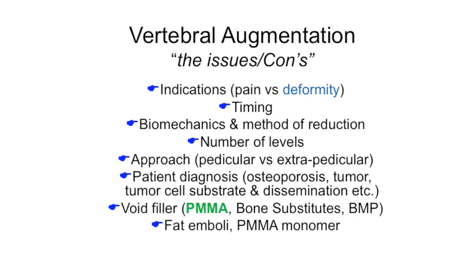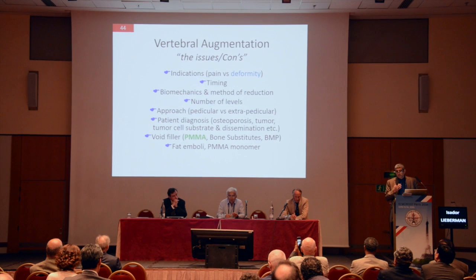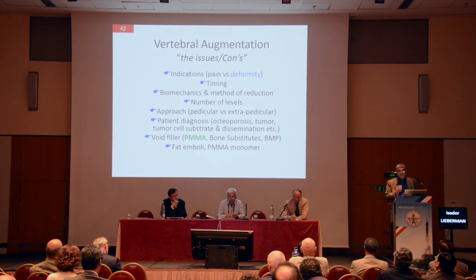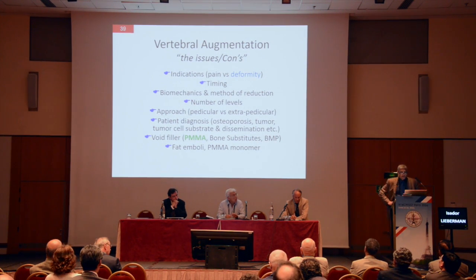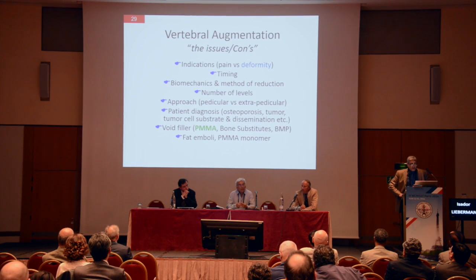But there are issues, and to be fair, I don't see anyone on the agenda really talking about the cons of this. We still haven't defined the indications. Are we dealing with pain or deformity? I started this talk by saying treating VCFs is about biomechanics, and that's been my philosophy throughout. Keeping the spine straight, tall, doing the number of levels at one sitting is another issue. We still don't know what the appropriate number is that we can do safely. The approach all depends on how we want to get to the spine and the fracture configuration.